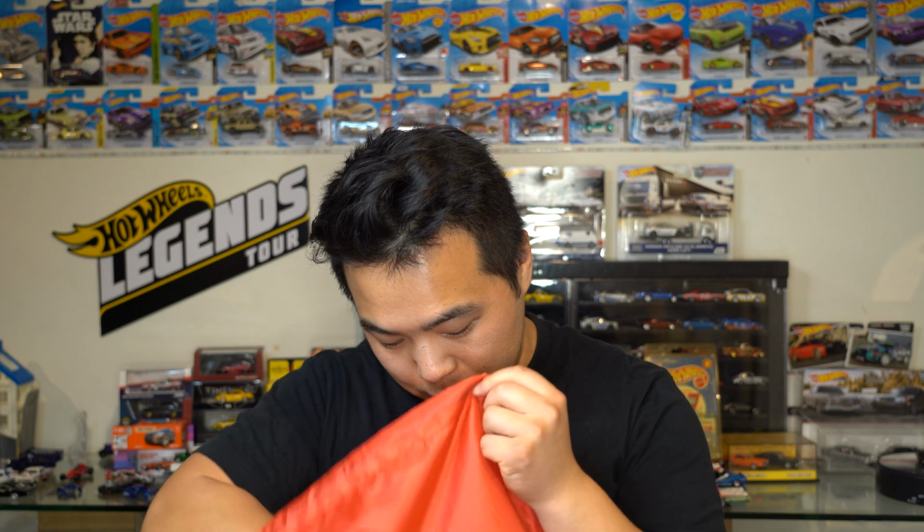I don't know, it's a cloth, so maybe it's good to clean your display cars, but I don't know. Sorry organizers, but it was really hard to get excited for a cloth. Okay, what else do we get? Okay, so we get a torch.